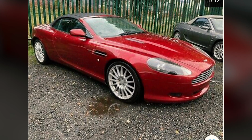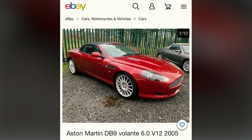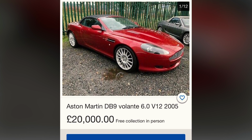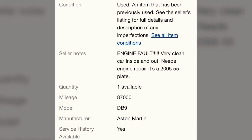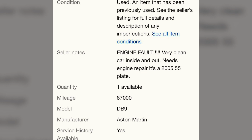So here we have a 2005 DB9 Volante, and I flipped through the pictures of the interior and exterior, and it does look a really good car. However, it's advertised as having an engine problem. Here we can see from the summary notes that it's listed as an engine fault, and the ad states it needs a repair.